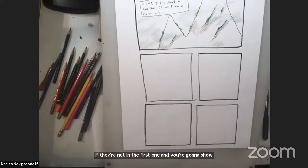What is your character doing in this natural space? What brought them to that place? What's their reason for being there on that day and at that time? What's going on in your story with your characters at this time? If you want to go ahead and get started on your second panel.